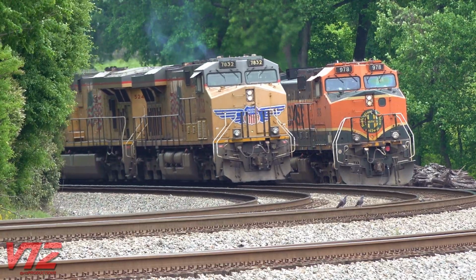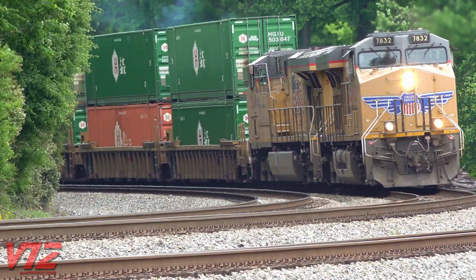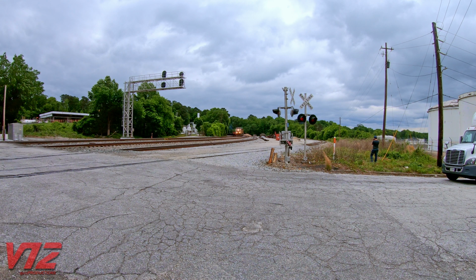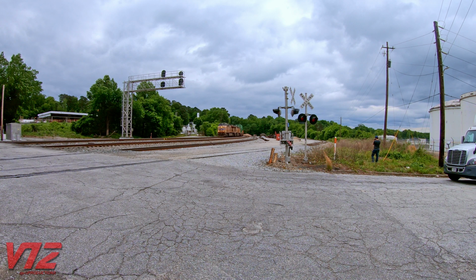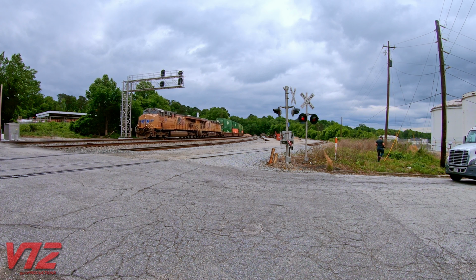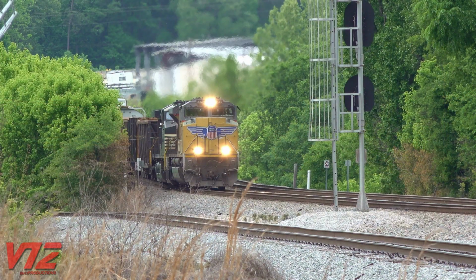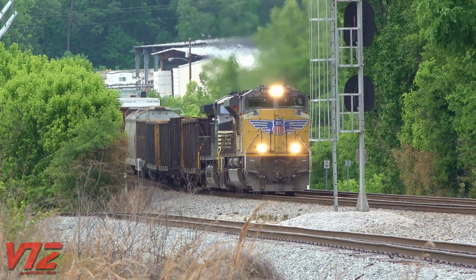Here's NS 23N with more foreign power in the lead. Then, even more foreign power. This was leading NS 154, and you can barely see the bridge over the Chattahoochee River here.